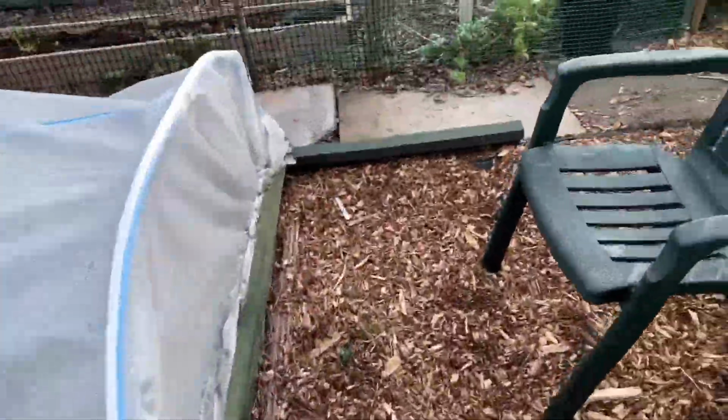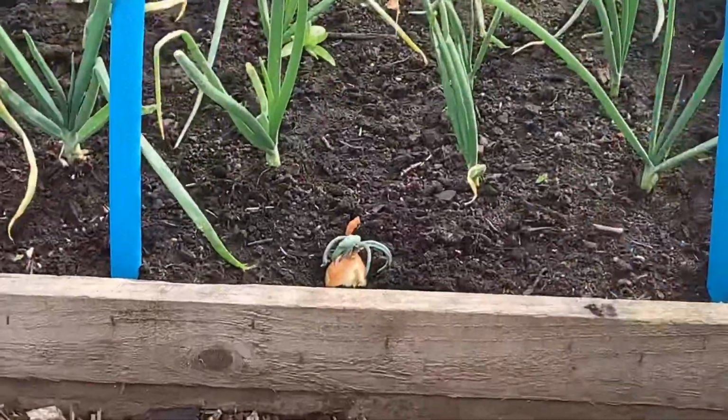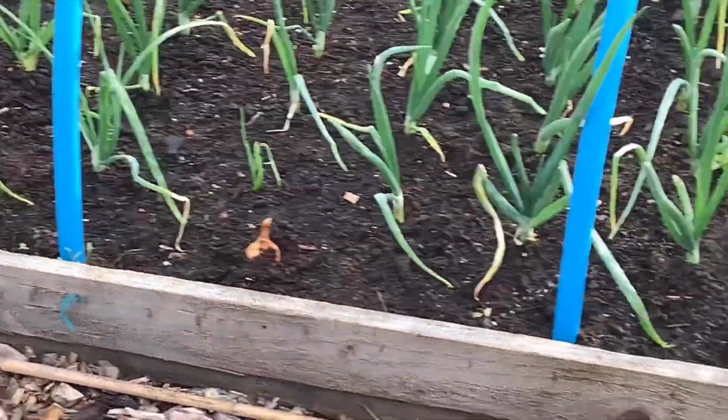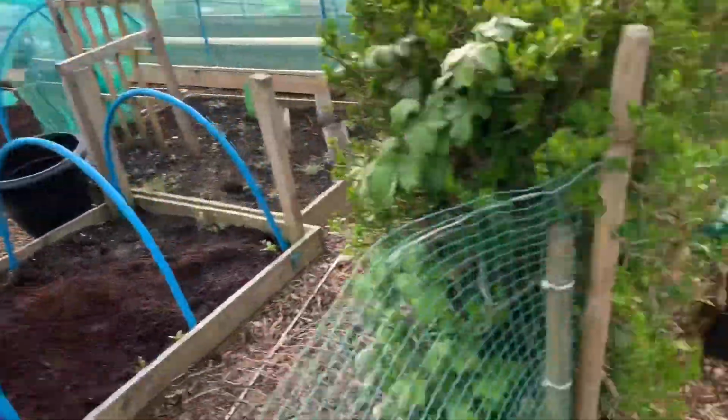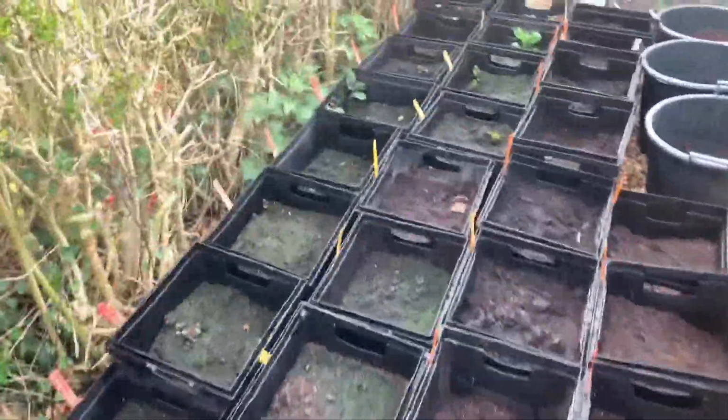Planted them onions up just there, because of what we had left from last year, it was all rooting up at the bottom. So, see if they grow then. Pretty big already. Give Tony one, I think he put it in there. Oh yeah, there too. One just sprouted. Yeah. These spuds are looking all right.